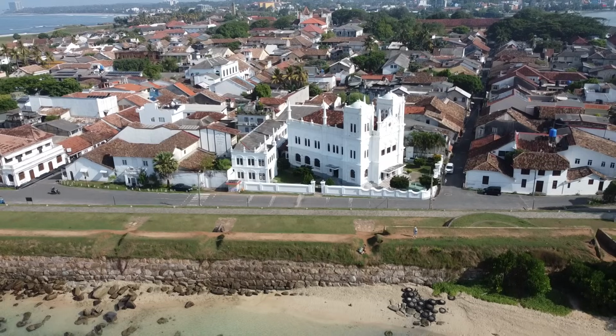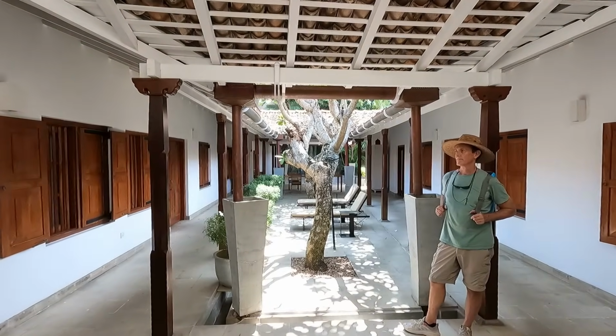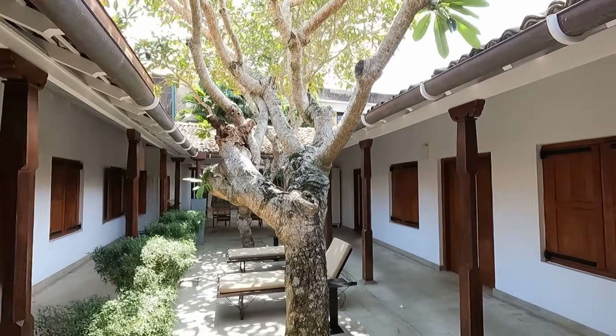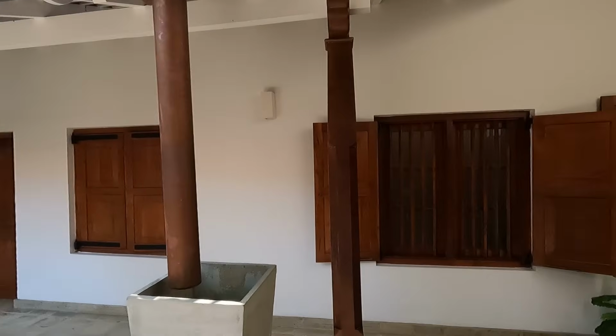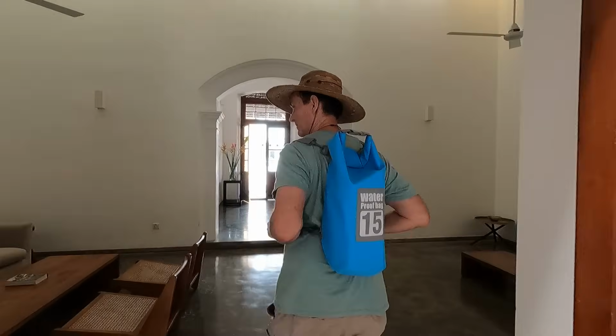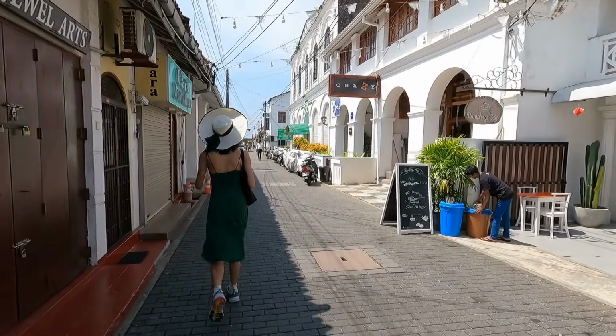I'll now share my Galle Sri Lanka retirement desirability factors such as walkability, internet, food, weather, things to do, social considerations, visas, real estate, expat community, and health care. But first, I'll share my cost of living estimates ranging from low to middle for Galle, Sri Lanka.